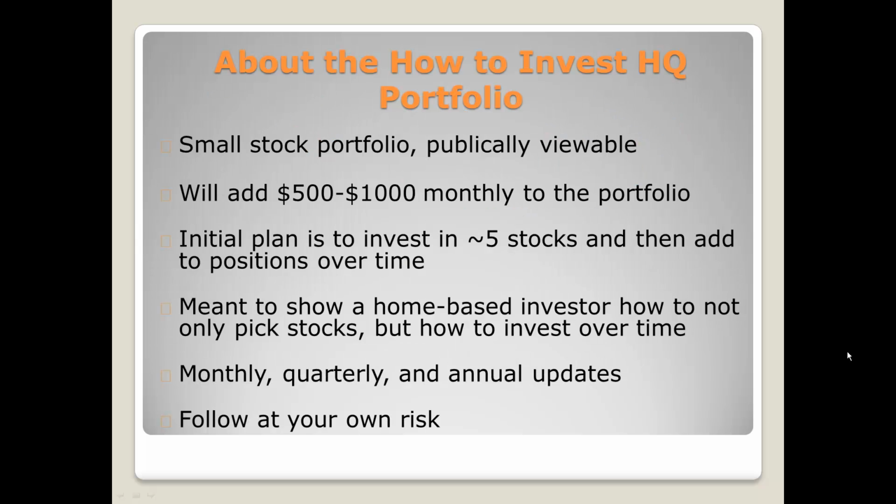And if you're not familiar with the portfolio, it's a small stock portfolio. It's completely free to view and it's publicly available on my website. The purpose of the portfolio is to add around $1,000 a month and invest in about 5 stocks, and then continue to add to those positions over time. The purpose is just to show home-based investors how not only to pick stocks, but also how to add to their positions over time.